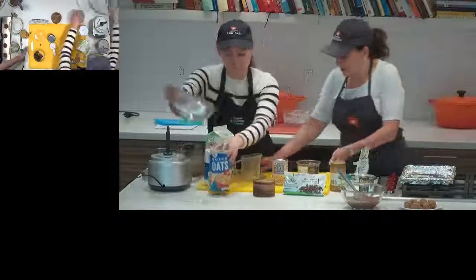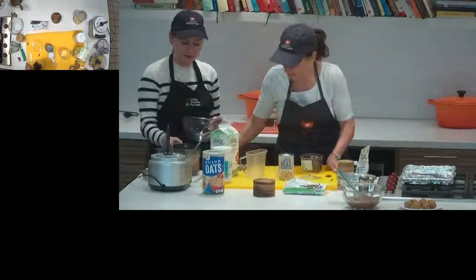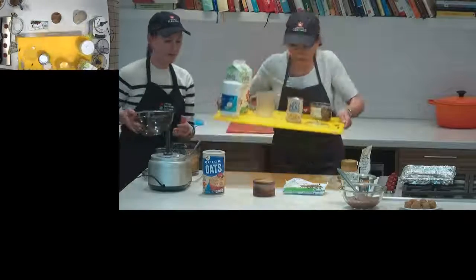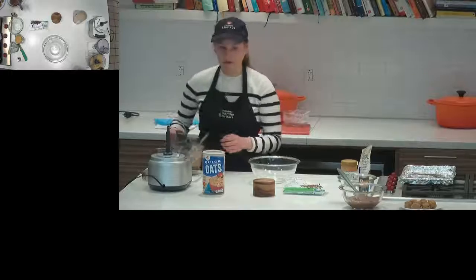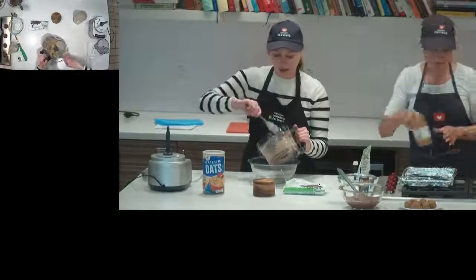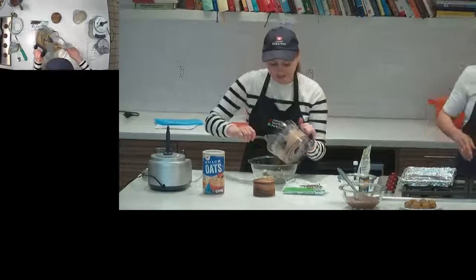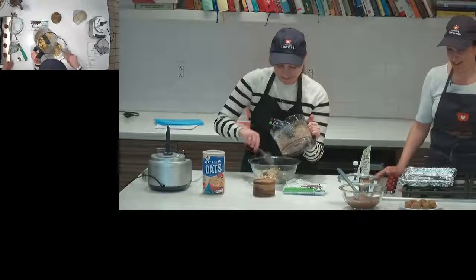The next thing that we want to do is put this mixture into a bowl here. Let me clear this out of your way. Perfect. Then we are going to spoon out this mixture into our bowl, and then add in our chocolate chips. Now, I am a big chocolate fan, so I might be adding in a little bit more chocolate chips than the recipe calls for.